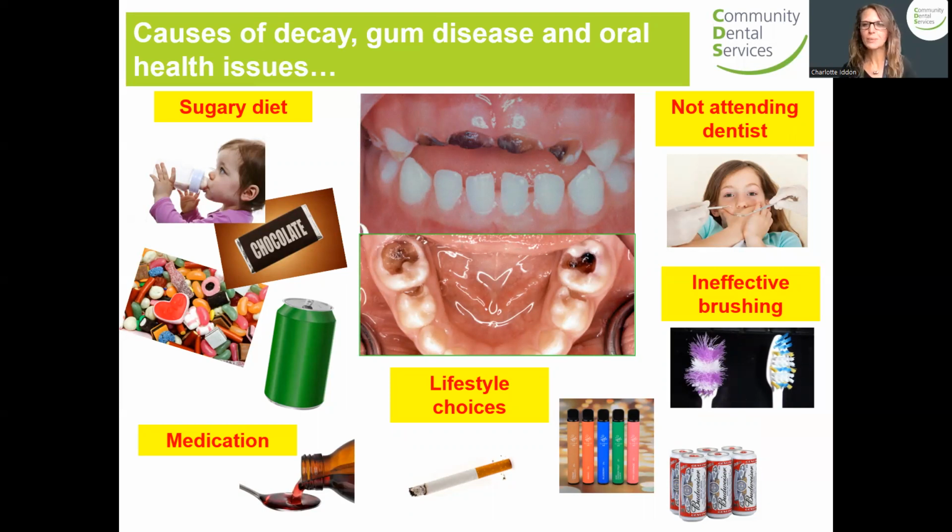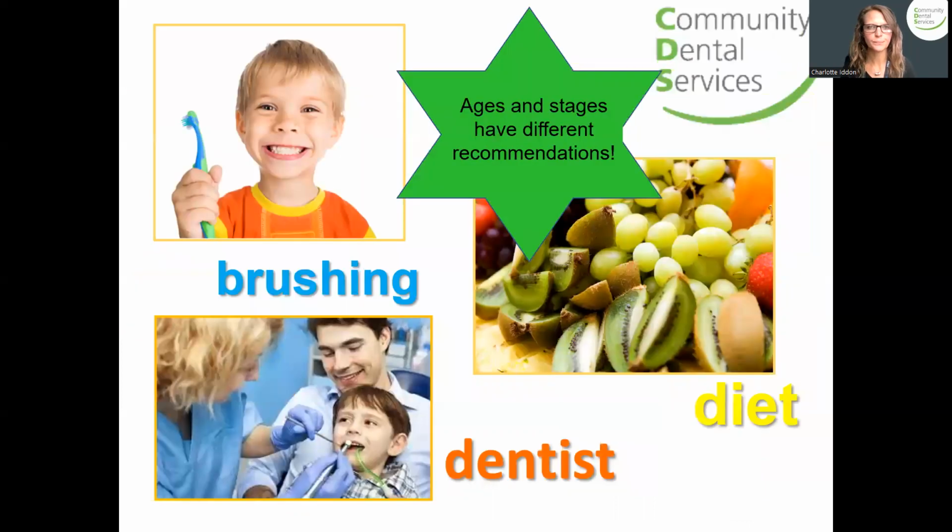Ineffective brushing, nice picture of some brushes there, one's suitable, one isn't. And, you know, just not watching your children brush, not knowing whether they've done a good enough job or not. That's all part of not doing a good enough job and leaving lots of bacteria there. And then for older children and teenagers, it's those lifestyle choices. It's vaping, smoking, alcohol can have a huge impact on what's happening inside the mouth.